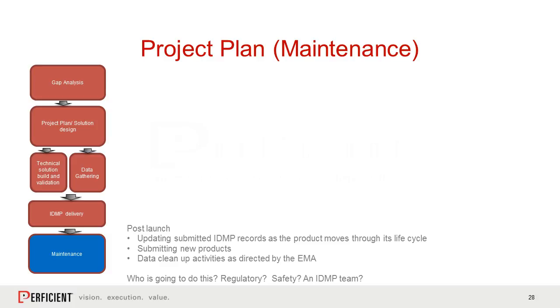You'll continue to get new licenses that need to be added, but the existing licenses will need to be updated for two reasons. First, you'll be getting more approvals in more countries. You may be changing things like indications, or you may need to update, not initially, but things like the safety profile for the drug. And also, you'll need to maintain the data because IDMP has been rolled out in a series of iterations. So there'll be future changes and updates you'll need to make to each and every record.